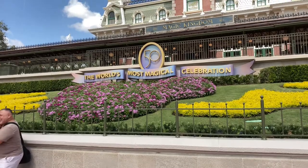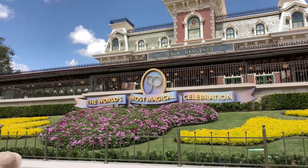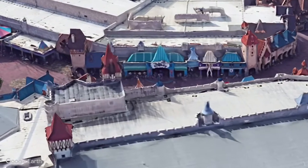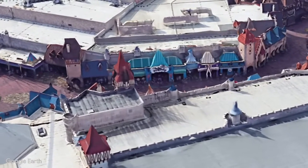We're here at the Magic Kingdom for the world's most magical celebration. On Peter Pan's flight, embark on a high-flying adventure over iconic scenes made famous in Walt Disney's 1953 animated classic film, Peter Pan. Your journey begins in a delightful interactive queue that invites you into the Darling home.